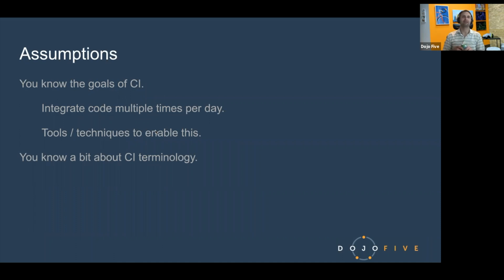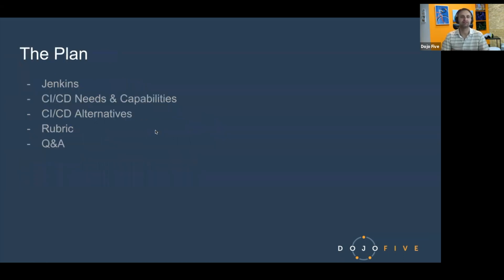Assumptions a little bit on this. I'm not going to go through a ton of details. If you want me to slow down, there aren't a ton of people today, so I could add some background if you feel like I'm going over your head or you want me to elaborate on a certain thing. But I assume you know the goals of CI. Why do we do continuous integration? We're trying to integrate code multiple times per day. There are lots of tools and techniques to enable this, not only on the automation side, but even process type tools within your team: how you work, how you structure your code, and how you work together. Those are all pieces that enable CI. So I'll just make that assumption.